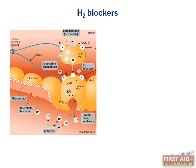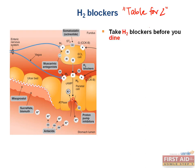The first class we'll talk about are the H2 blockers, or the histamine H2 receptor blockers. And these are an important class of medications. You are likely to confuse them with the histamine H1 receptor antagonists, so a mnemonic that can help you remember these H2 blockers is table for 2, since H2 blockers are the GI drugs you would use for eating. Also, there's the mnemonic take H2 blockers before you dine, to recall the suffix dine that is common to all the drugs. We have 4 drugs to mention: cimetidine, ranitidine, famotidine, and nizatidine.